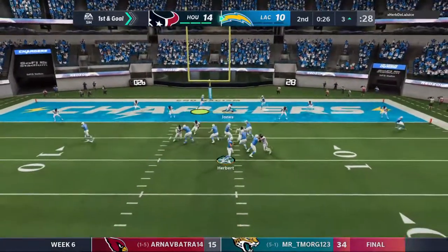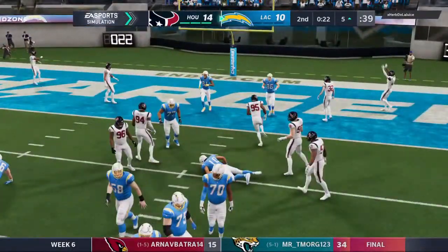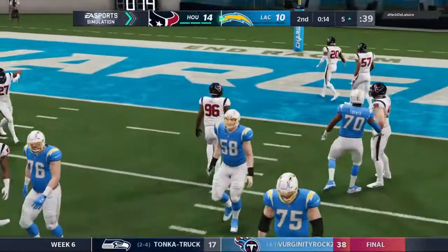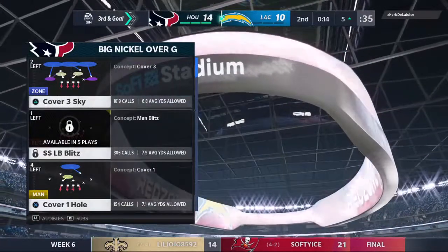The defense surrenders a 13-yard pass. And he's going to be swallowed up and taken down. Sacked back at the 5-yard line. Romeo Okwara. He's the culprit, dropping him for a 2-yard loss.